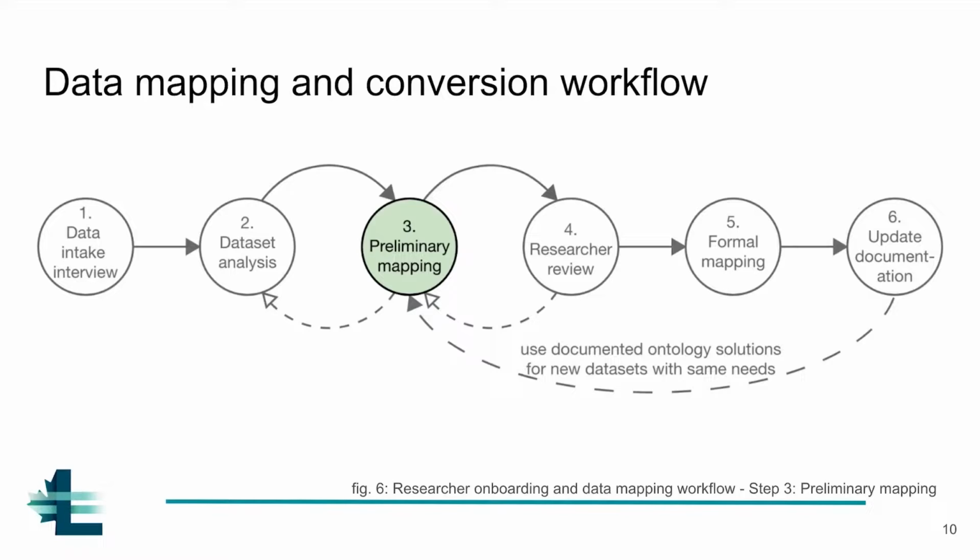Once the preliminary mapping is done, we also produce review artifacts documenting this in order to facilitate conversation with the researchers who are often not familiar with this kind of data work, and especially not with CIDOC-CRM, and I'll talk about those more in just a moment.